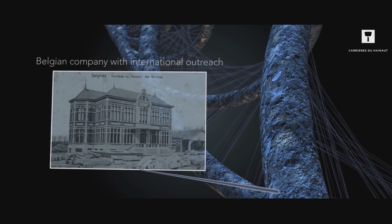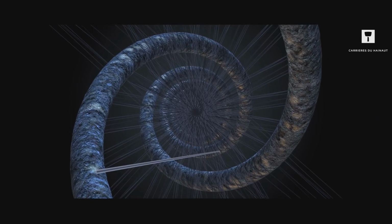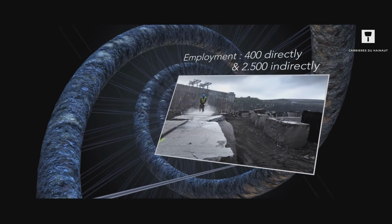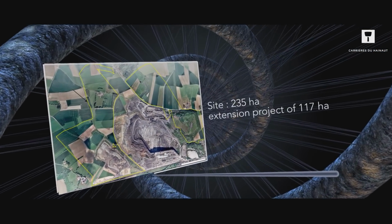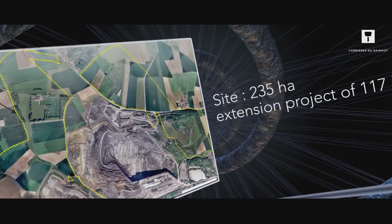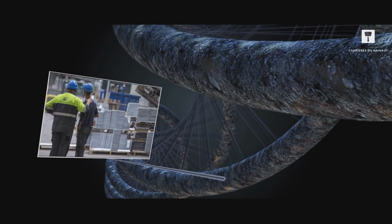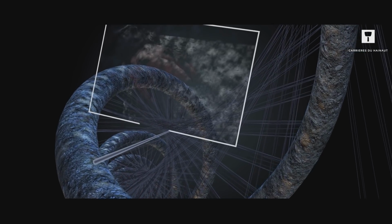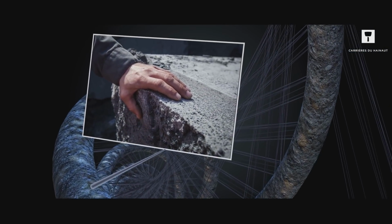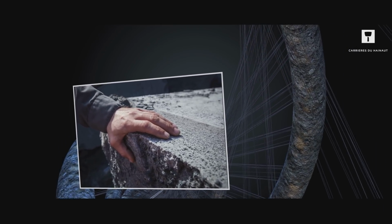Throughout the years, the company has kept its Belgian identity. The company currently employs around 435 workers at its 235-hectare site. With plans for a 117-hectare expansion, Carrières du Hainaut has an annual turnover of roughly 47 million euros, and prospects for the next few decades look bright as there are still huge reserves of blue gold to be mined and processed.